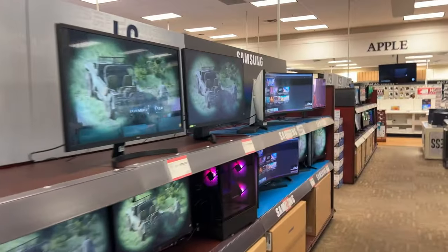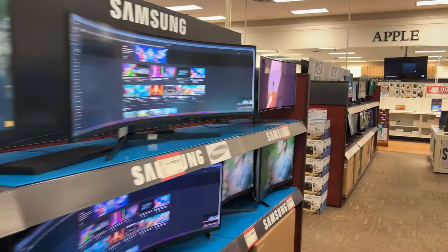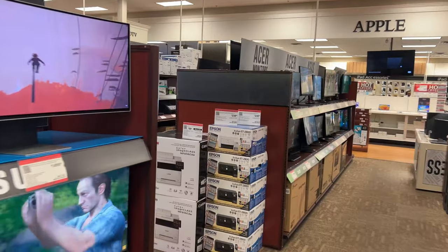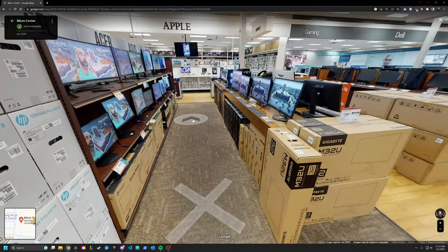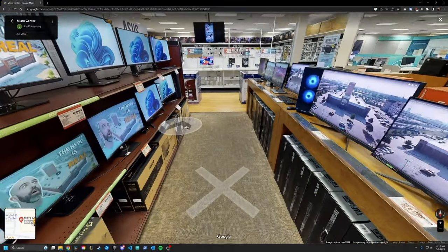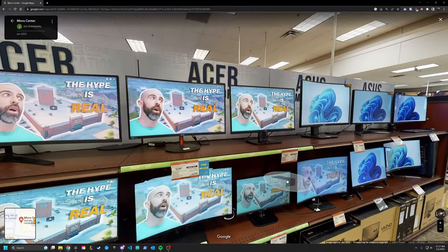Okay, random note. If you find yourself on Google Maps looking at Microcenter, go onto Street View and go into the monitor section and you may find a friendly face on these monitors.